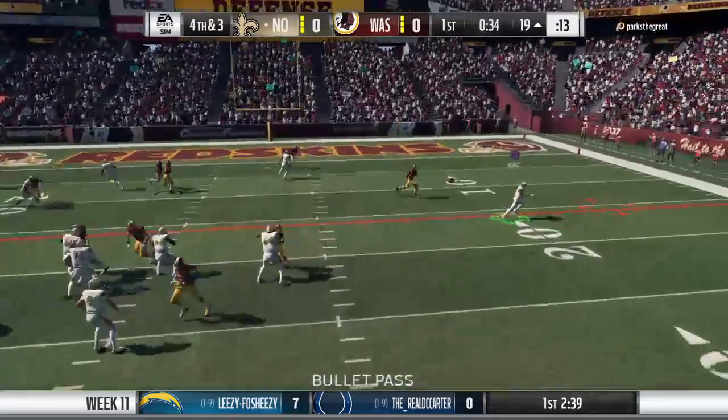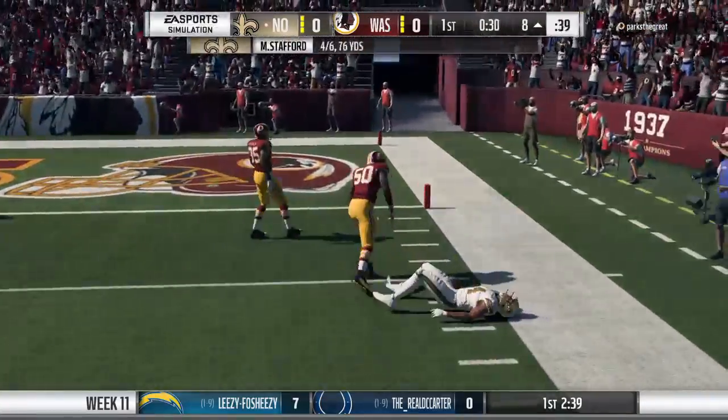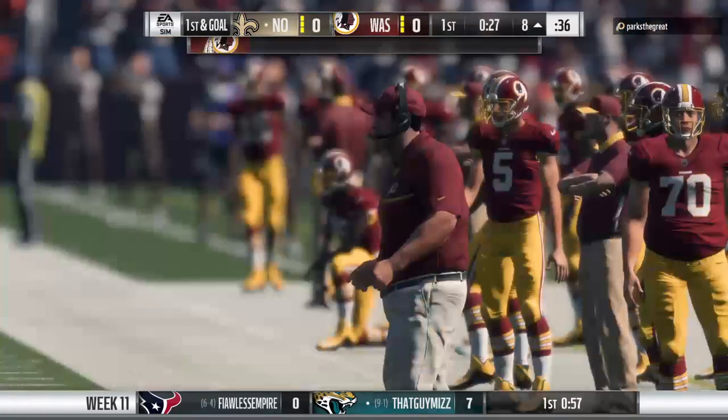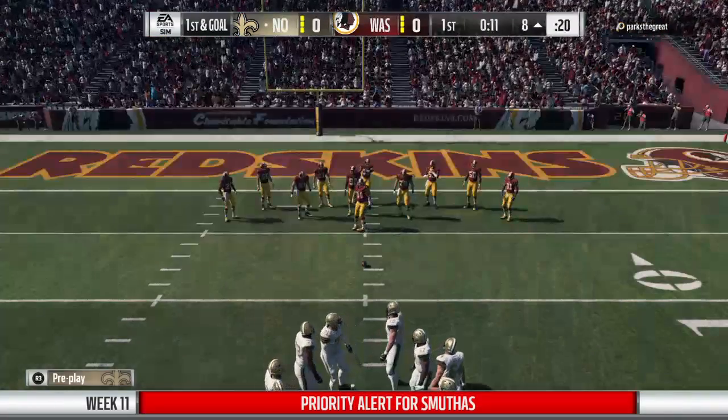They snap it to Stafford. He's going to have his running back. It's complete. And he's got the 1st down as he gets it to the 8. The decision to go for it pays off, and now they're set up first and goal. First and goal from the 8.